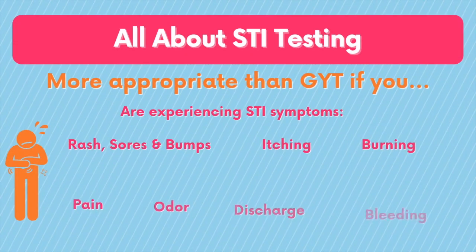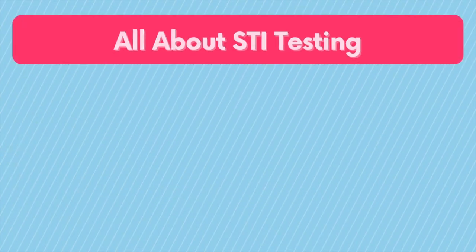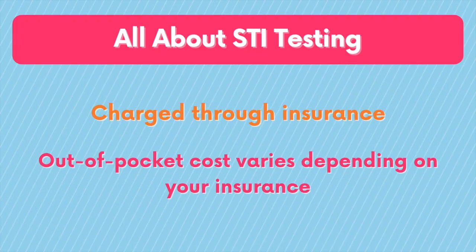If you're experiencing symptoms of an STI, such as rash, sores, bumps, itching, burning, pain, odor, discharge, and/or bleeding in your genital area, getting STI testing is recommended. It's important to note that STI testing at the health center is charged through your health insurance, and out-of-pocket costs for testing will depend on your insurance.